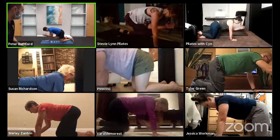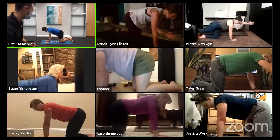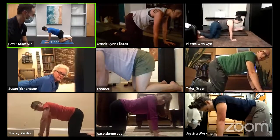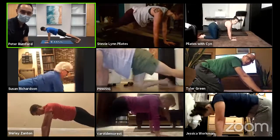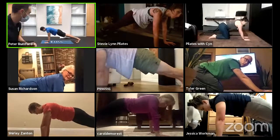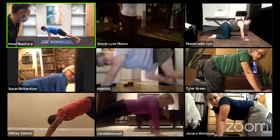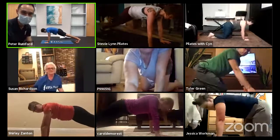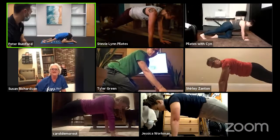Okay. And now he can go back to hands and knees. You good? Yep. And he can walk his feet back out to a full plank position. And this might be where some of you guys start compensating through your spine with some arching. So Pete, show them. Yeah, you don't want to be too rounded like that. You also do not want to be too extended. This is not upward facing dog or downward facing dog.